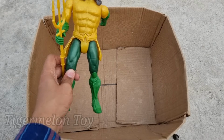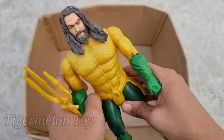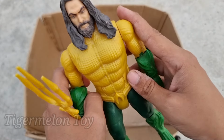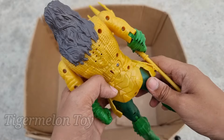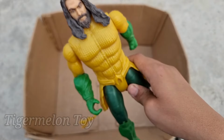Let's pick him up. Wow, guys, look what we got here. Wow, look at him, guys. He's huge. Guys, he lives in the ocean, guys. He's the water man, guys. Yeah, guys, he has his own palace in the ocean, guys. Guys, he's very cool superhero. He lives in the ocean. This is the water man, guys. This is Aquaman.